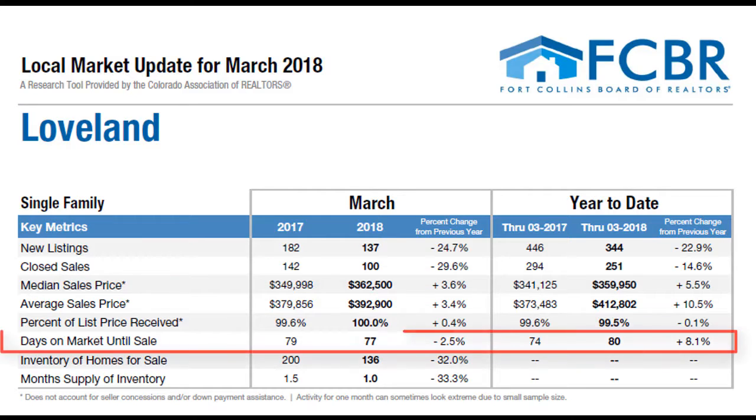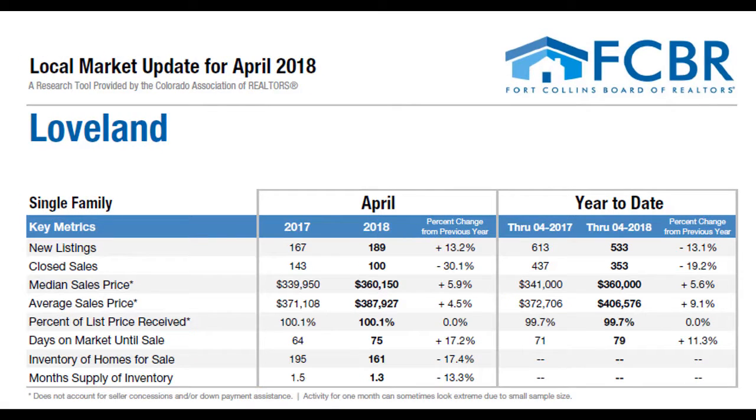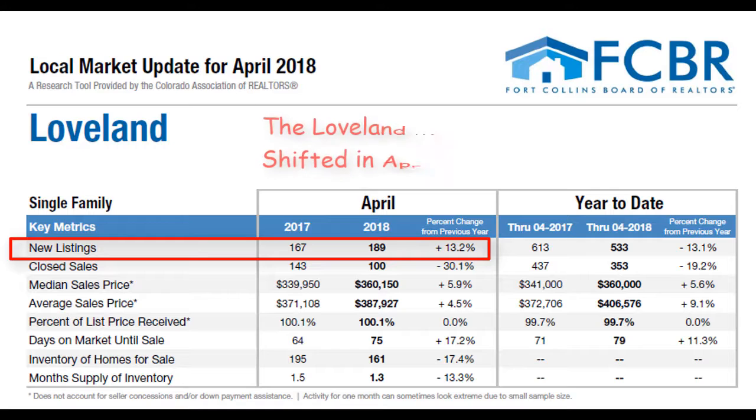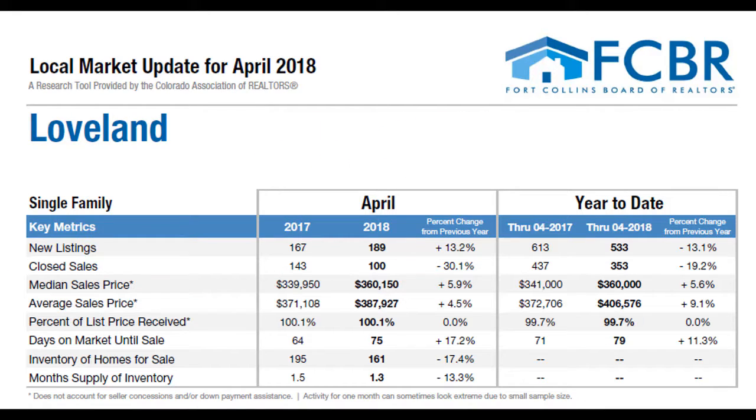The warm spring weather in March caused the market to speed up even faster by 2.5% than 2017, even though the inventory was extremely low, 32% below 2017 at that point. Loveland new listings rose sharply from being behind 25% to being ahead of 2017 by 13.2%. And the median sales price was 5.9%. The spurt we saw in March didn't last very long.